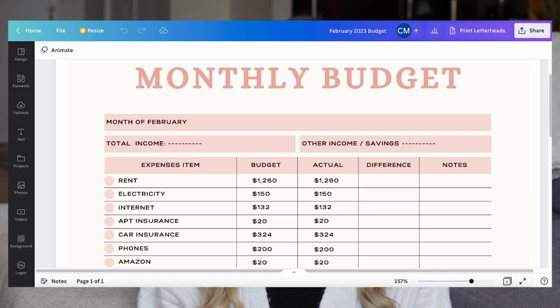I feel like the amount we pay in car insurance is gonna shock some of you because it definitely shocks me every time that bill comes out of my bank account. So we pay $324 for car insurance. Aaron and I both drive our own vehicles, and that is what we pay combined. So we did shop around.